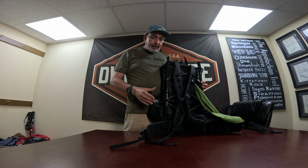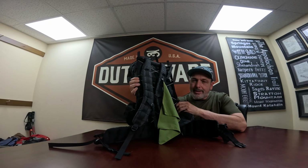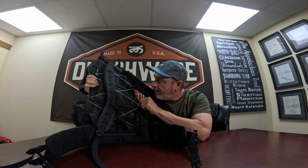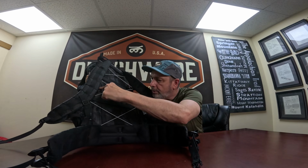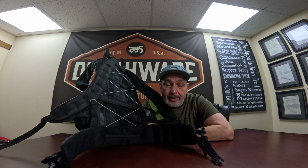What's really unique about this pack is it has an external frame, just like the good old days. So you see these, there's carbon fiber that runs up here, and then these strands go across the back here, and they are the frame of the pack, and they're super light.